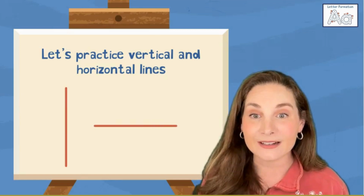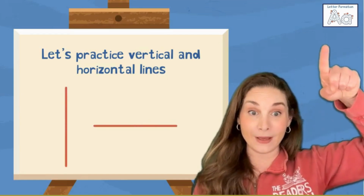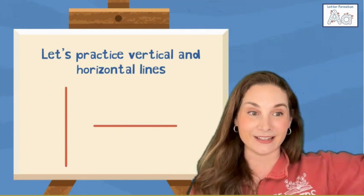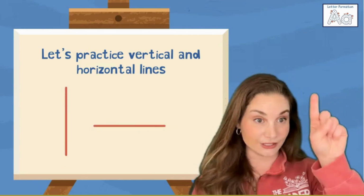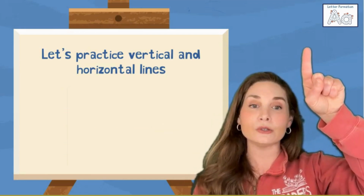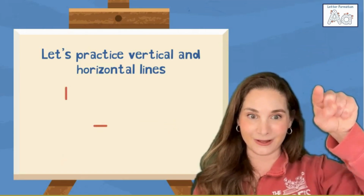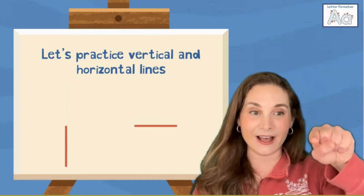So we're going to practice letters using vertical lines, which are lines that go up and down, and horizontal lines. These are lines that go side to side. I would like you to take your tracing finger, and in the air, practice some vertical lines starting at the top and going down to the bottom. Hop back up to the top, go down to the bottom.